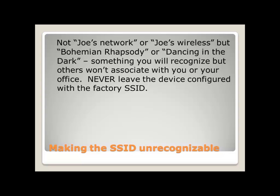And then the final word on the SID is don't ever leave the device configured with the factory SID. So a lot of the devices come with something that identifies what brand device it is. And that's the issue. So like you get a Cisco router and it says Cisco 523 or something like that on it. Well, now the whole world knows you have a Cisco wireless router, and especially if you haven't changed the default passwords, which again is something I'll talk about later, somebody can try and hack into your wireless router and get control over it because they know what the default username and password is because they're familiar with the model.